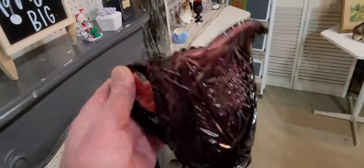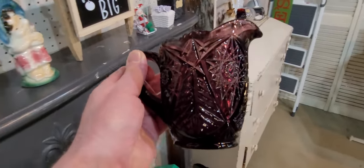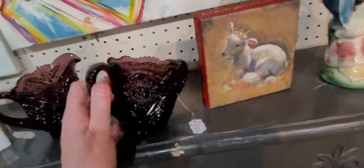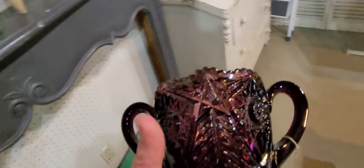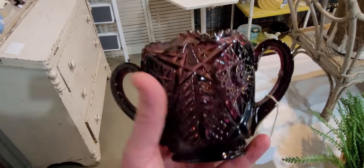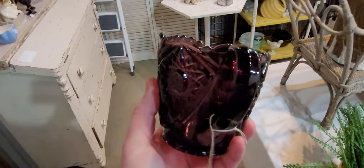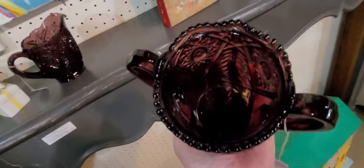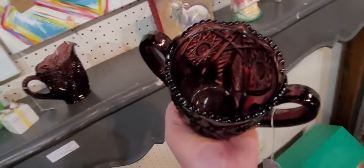So purple, I've been told that purple glass is hard to find. And this is a small pitcher. And then you have this piece right here. Look at this. I think those are purple. They look purple to me. Not sure if it's missing the lid or not.